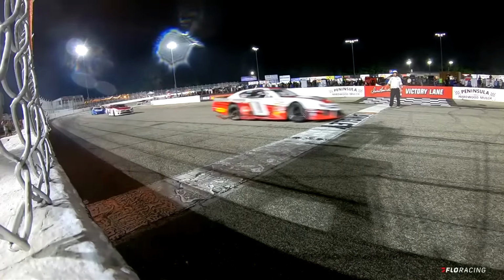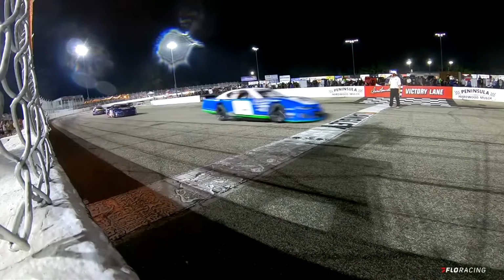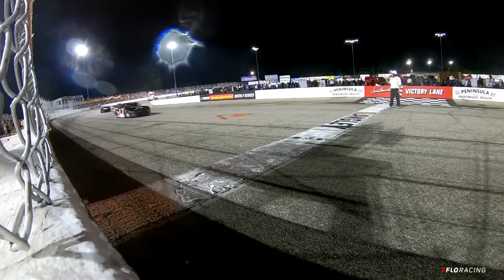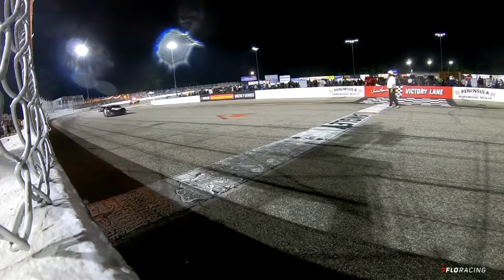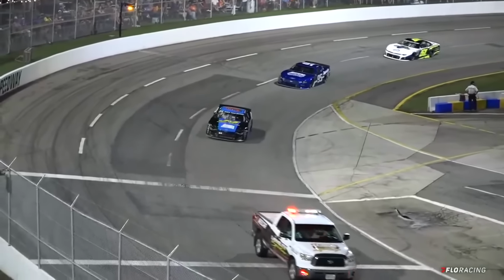We did see Danny Harrell almost go for a spin after he and Justin Carroll got together down in turns 1 and 2, and that's what happens on a short track on a Saturday night. All it takes is one driver to get out of the throttle when you're bunched up like that, and it can wreak havoc.